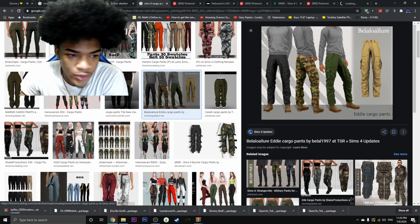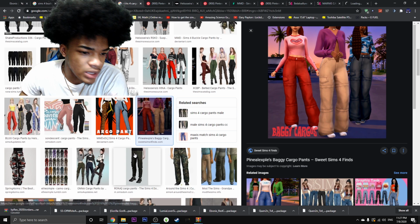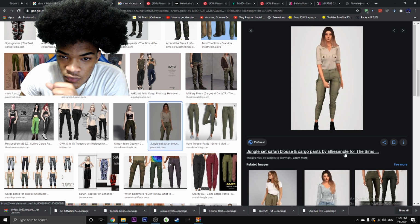Marine cargo pants. I think I know who made that one. Fire, you did your thing. The baggy cargo pants. I don't know how I feel about baggy ones. I'm going to grab those just in case because it's like, why not? Jungle set, safari. I'm loving those ones.